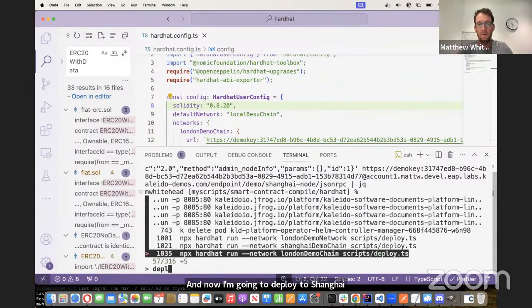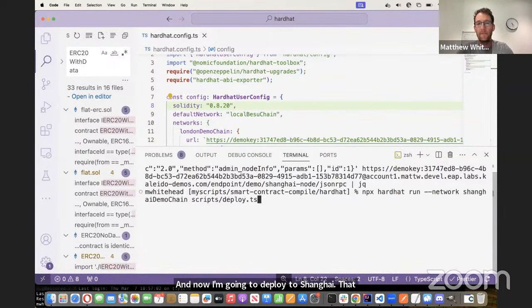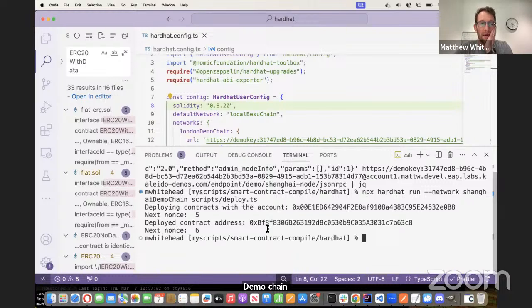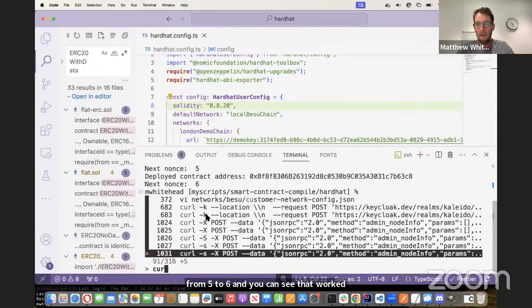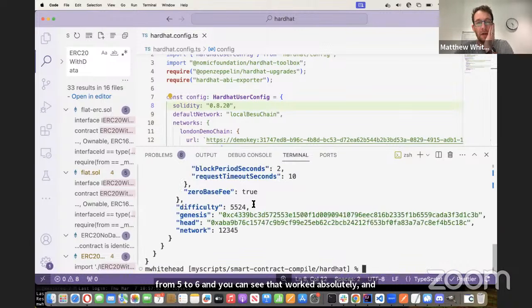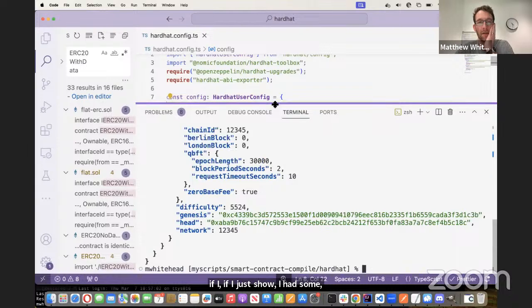Let's do that one there. So now we're going to deploy to the Shanghai demo chain. And I've done this a few times, so my nonce has gone up from 5 to 6, and you can see that worked absolutely fine. And if I just show, I had some curl requests that just query those chains a little.